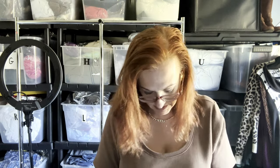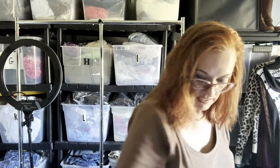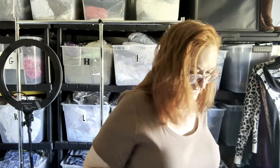So, let's see. These are very lightweight, maybe 13 ounces. Let me see if it says how much they weighed. Yeah, 13 ounces. I won't show you the label. It's going to Washington State, and that's how that looks. So there, nice and easy.